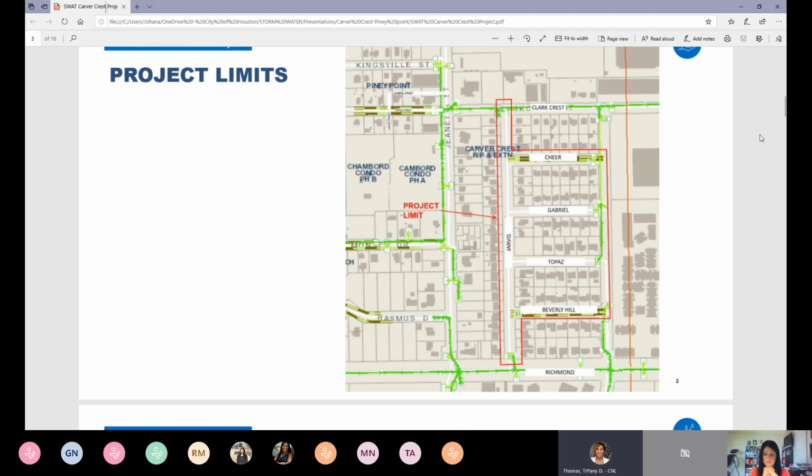So we are recording this presentation. We're going to send this to you. All of the questions that are in the chat box, and some of the questions from the emails that y'all sent individually, are on the slides that she addressed. But anything else that came up, we're going to follow up with Department of Neighborhoods, HPD, and solid waste, and send out one update.